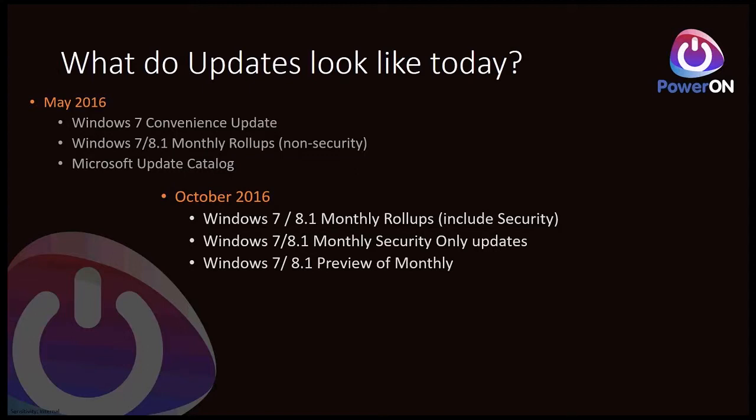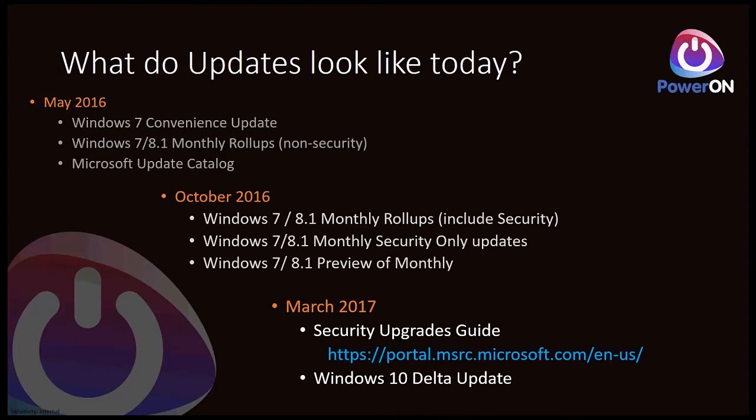Microsoft also started to release monthly security-only updates and a preview of monthly rollup updates as well. Now, in March 2017 of this year, Microsoft changed the way they publish information about the updates. So they replaced the security bulletins with the online Security Update Guide portal for Windows 10. Microsoft started releasing Delta updates.